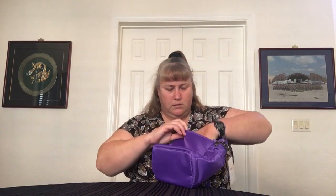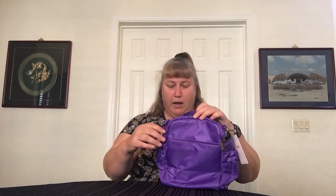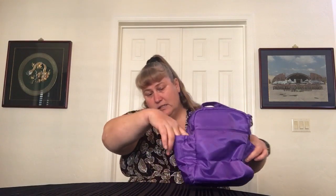And again, I don't see or feel any tags in there. No organization inside, just a nice big pocket. Both sides have the magnetic cargo pockets. It's a magnetic and elastic, and that's really, really nice. It does fit your chuggies and regular water bottles. And that's pretty much it for the outside.